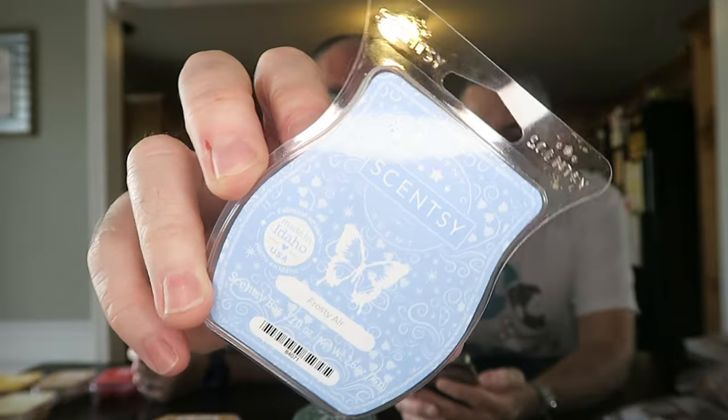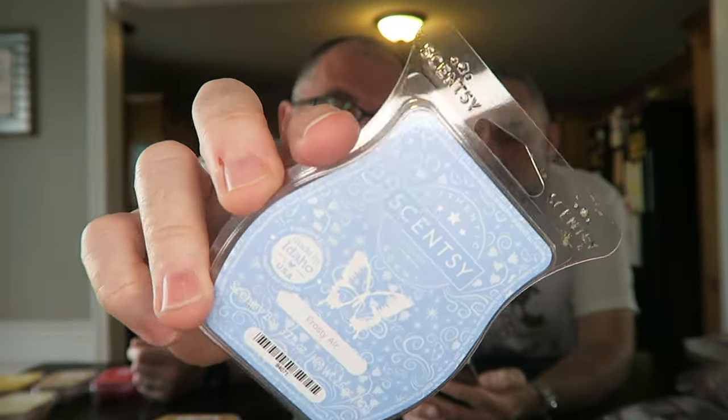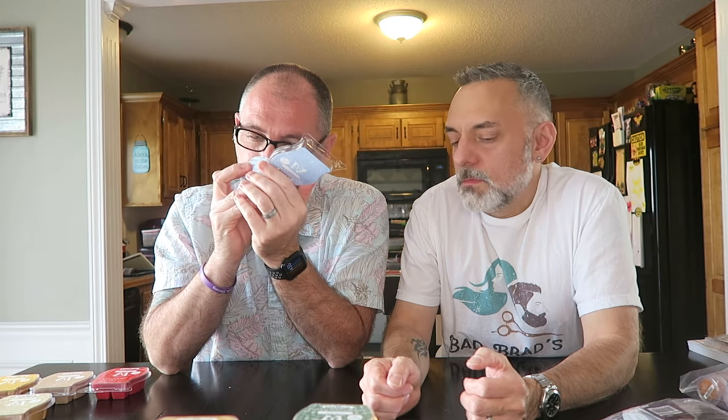So this is the correct one, Frosty Air. Sweet citrus and lily of the valley stay fresh in a flurry of frosty air. So I've heard what people say this smells like. We'll see if Brad thinks it smells the same. It smells like clean linen. Yep, that's what everybody says. Everybody's been saying it smells like laundry. Yep. Laundry scent. But it smells really good. Cause I love the clean smell, clean air smell. It's probably the lily of the valley in there that's giving that laundry.